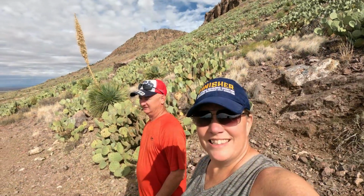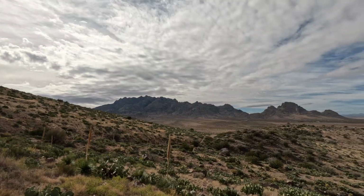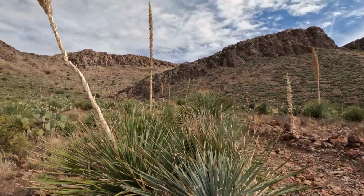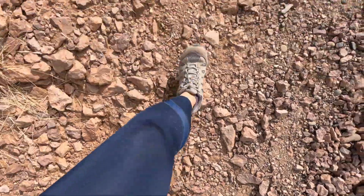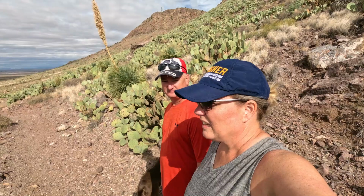You gotta remember to just stop and look around every once in a while because the landscape is just amazing. Look behind you. Look up, look down, especially look down if you're on this trail because it is rocky and loose. Actually, this section we're standing on right now is really nice, but it is definitely different.